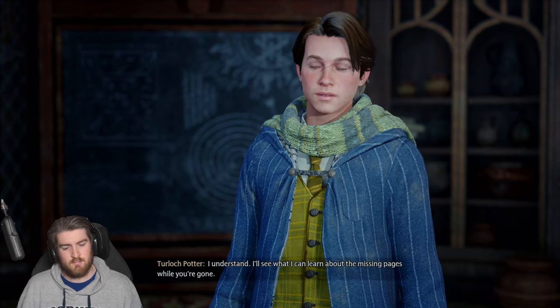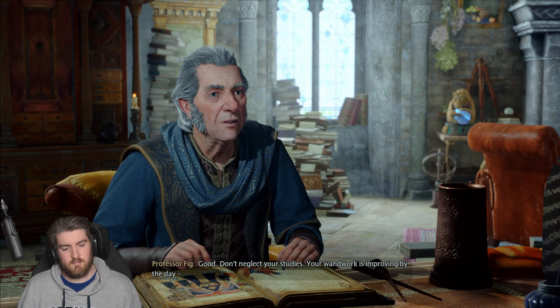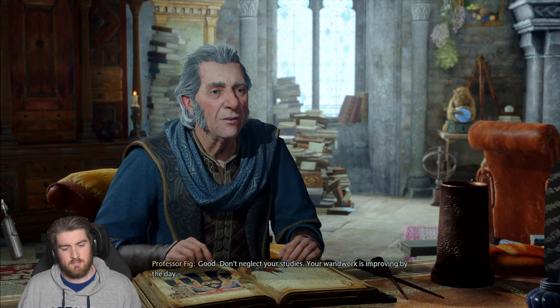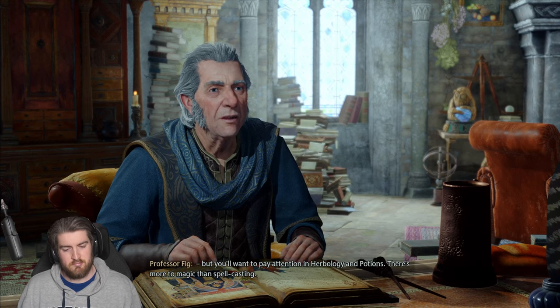I understand. I'll see what I can learn about the missing pages while you're gone. Good. Don't neglect your studies. Your wand work is improving by the day. But you'll want to pay attention in herbology and potions.